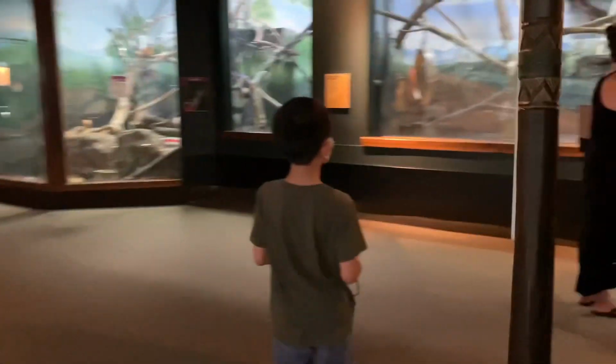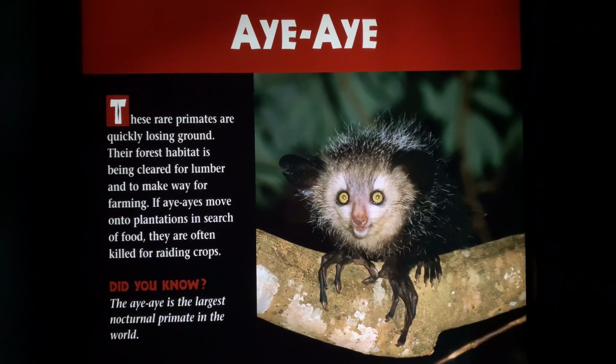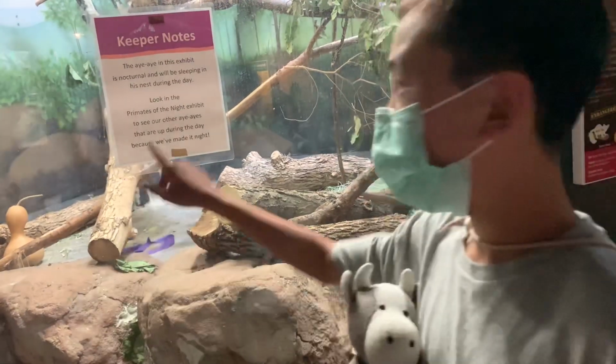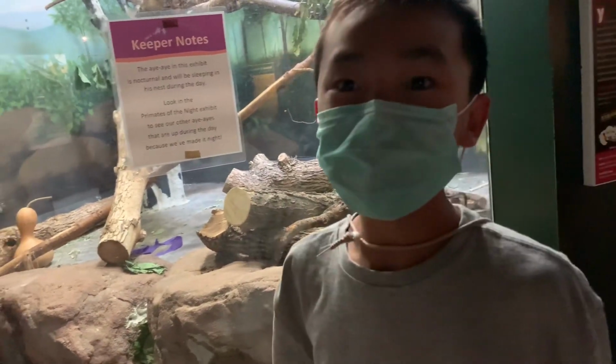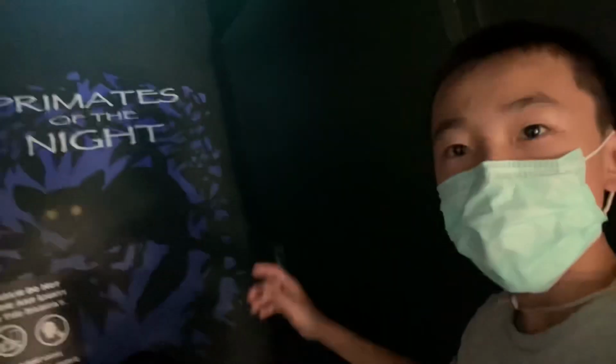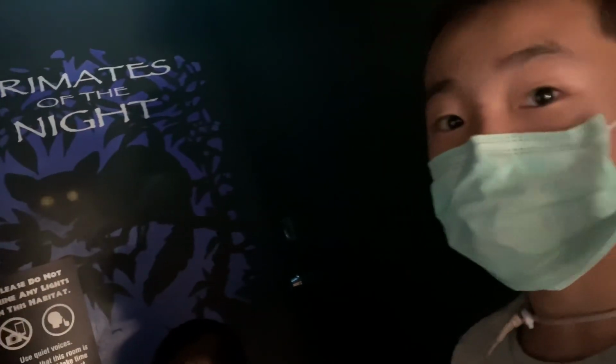And an aye-aye is some type of lemur that brother really likes, but I just found out about that. One of the aye-ayes is in this exhibit, but since they're nocturnal, they're sleeping right now. But later on, there's a primates of the night exhibit where the aye-ayes will be awake because it's nighttime for them, since it's dark. We're entering primates of the night. It will take a while for our eyes to adjust.